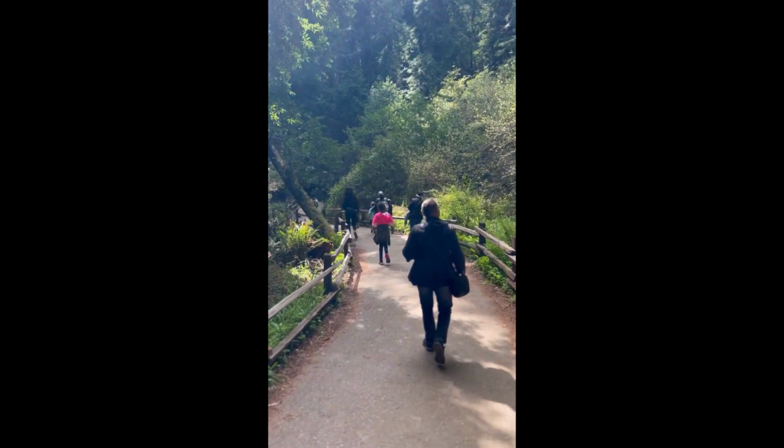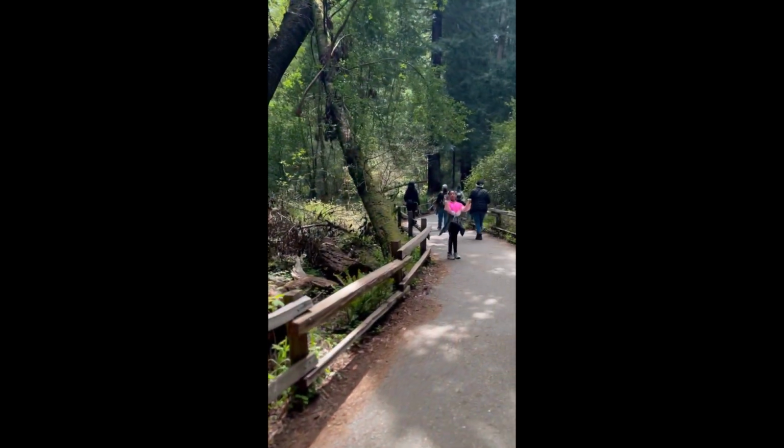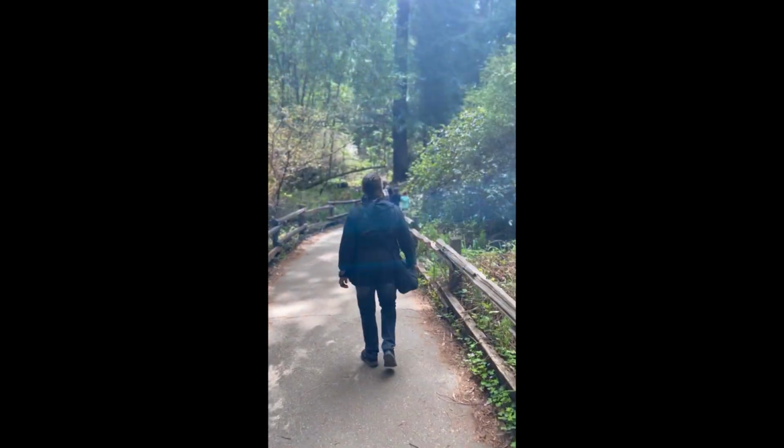So here we are walking back toward the visitor center, finishing up the 1 mile loop. Did we do a 1 mile loop? I think we did. Yeah. It was great. And we'll take you inside the visitor center, so we can get something and show you what they have.